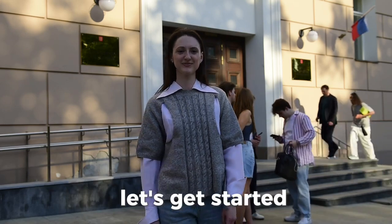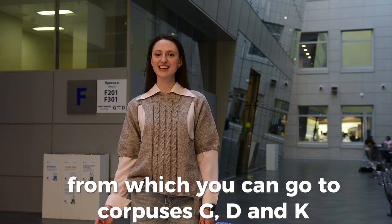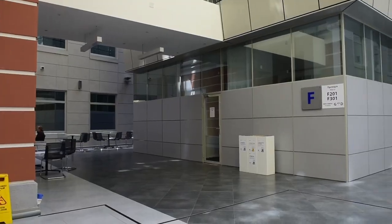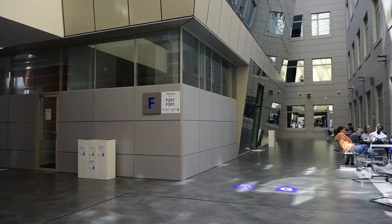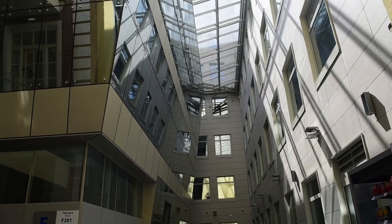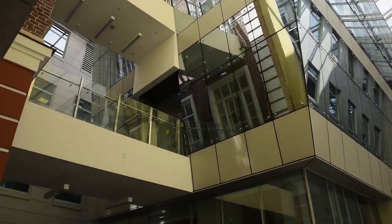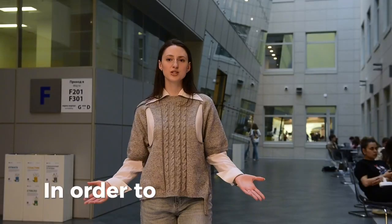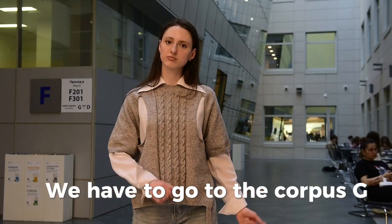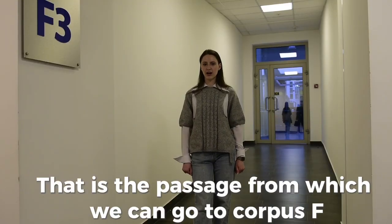Let's get started. Now we are in the South Atrium, from which you can go to buildings G, D and K. In order to get to building F, first of all, we have to go to building G. Let's go. That is the passage from which we can go to building F.